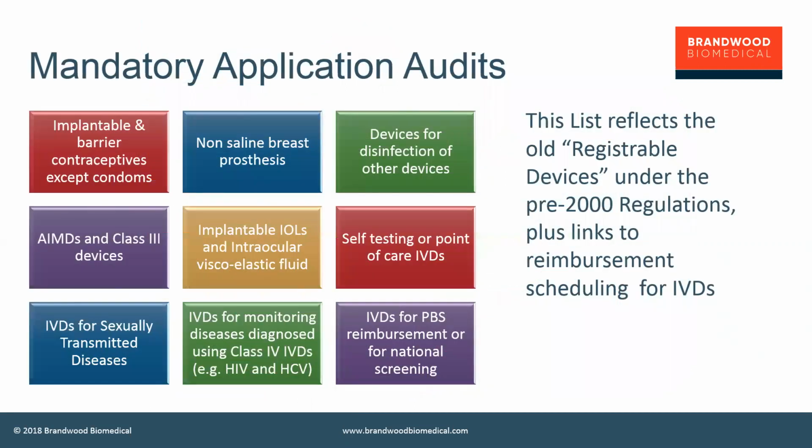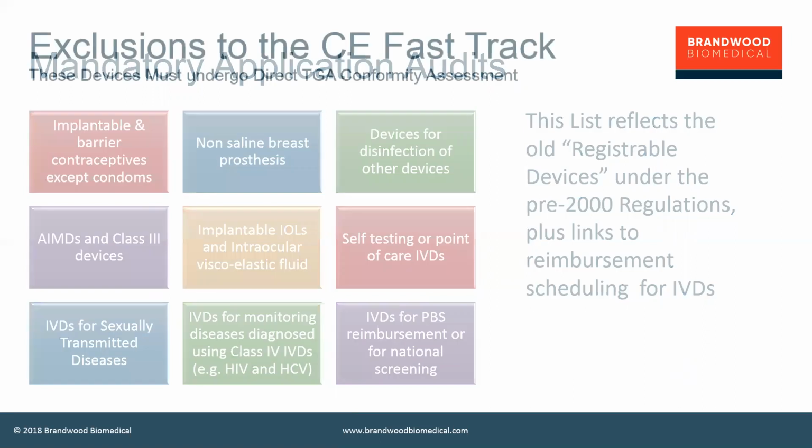Application audits are mandatory for certain types of devices, including all class 3s and all active implants, and a number of specified class 2B devices and IVDs. This list really reflects the old registrable devices under the pre-2000 regulations, plus certain IVDs where there are future intentions for reimbursement and scheduling, or national screening, where those are required to be subject to application audit before entry on the register.